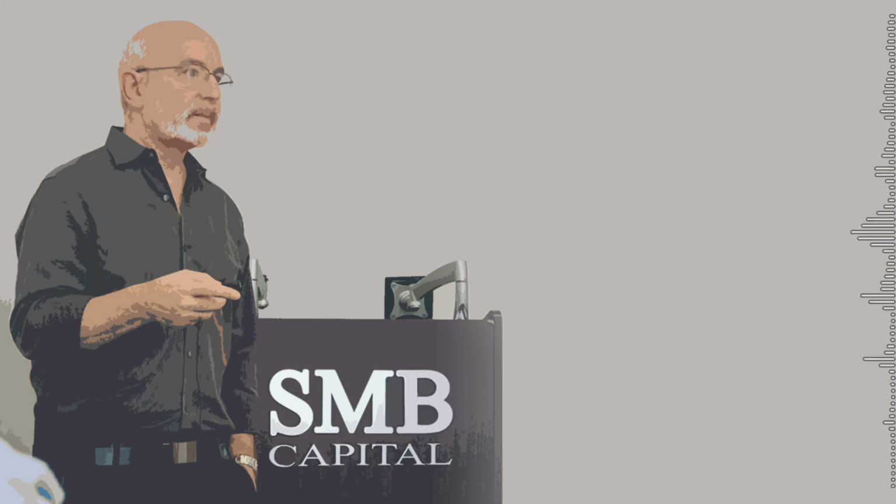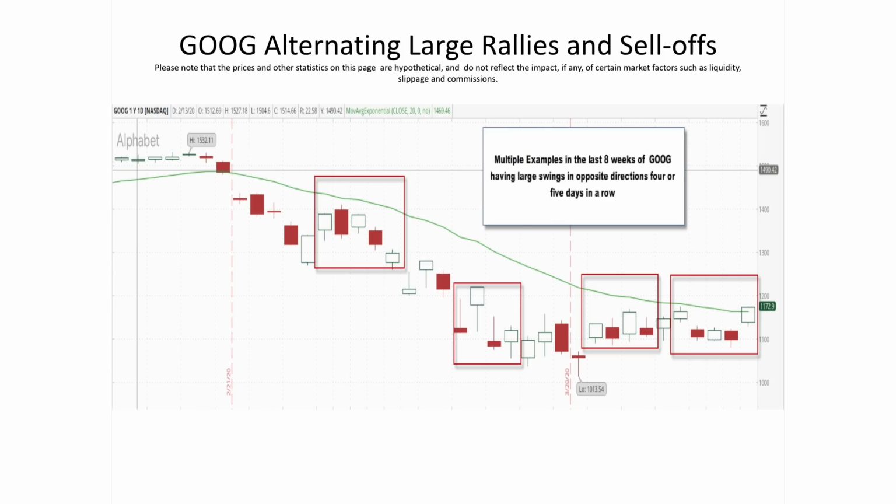So, for example, let's focus on Alphabet stock, formerly known as Google, and you'll see that over the last 8 weeks, there have been multiple examples of Google stock having a large rally on one day, only to be followed by a ferocious sell-off the next day.